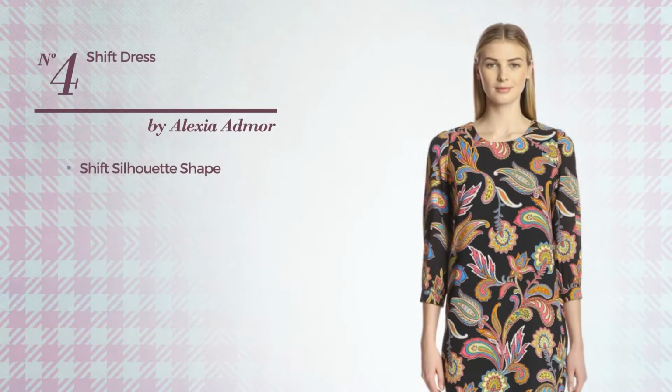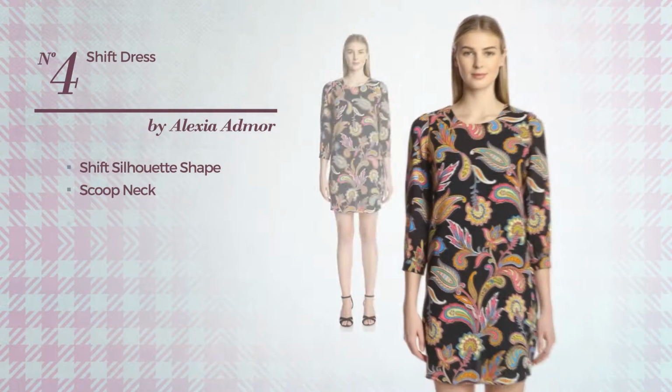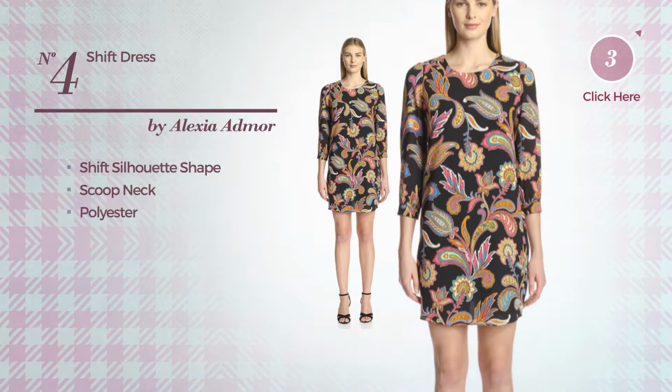Number 4, shift silhouette dress. Featuring a scoop neck, produced with quickly drying polyester. Available just in this color.